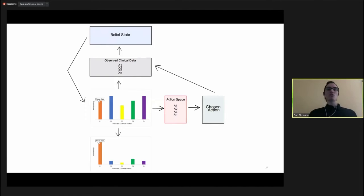Remember that I talked about there being two different types of actions. This type of figure shows the information gathering action. So going back to our patient with undifferentiated shock, the clinician might decide that they're still unsure, based on the observed clinical data, about what's going on, and therefore might pursue additional investigations or choose the action of getting laboratory tests to generate new clinical data that informs the belief state in a way that transitions the patient from a high entropy distribution to a low entropy distribution regarding their underlying current state.